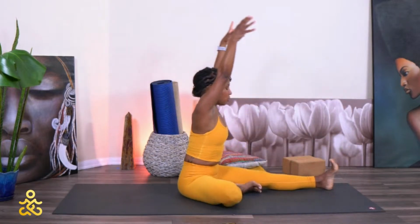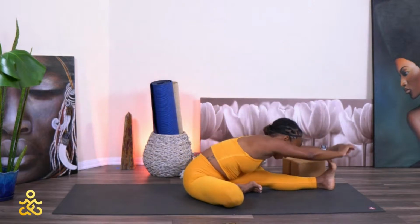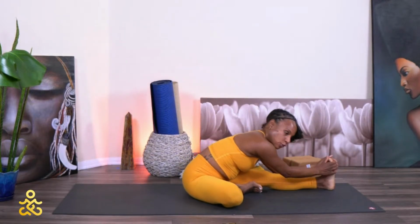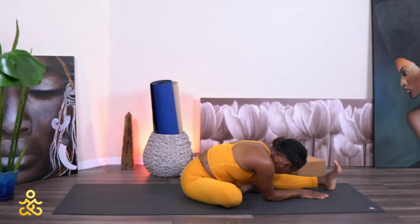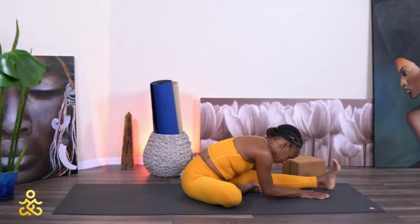Inhale to lift up. We'll do 1 more. Exhale to fold. And hang out here. If it's available to catch your foot, cool. If that's not so available, you can let your arms rest on either side of your left leg. And gently rock side to side.